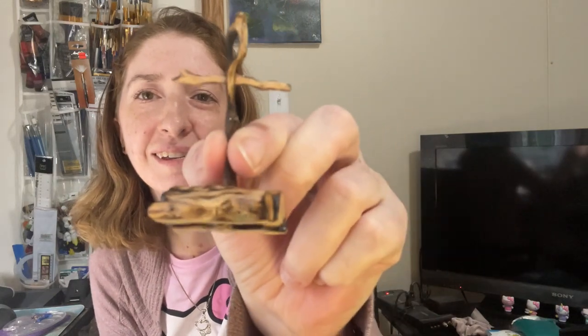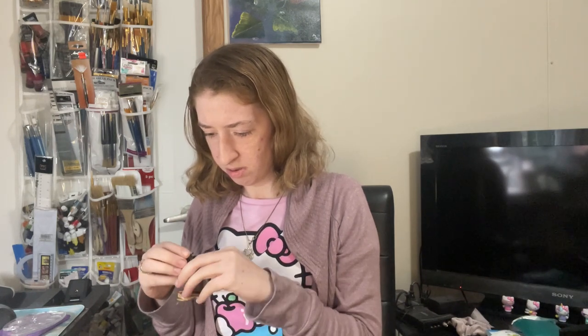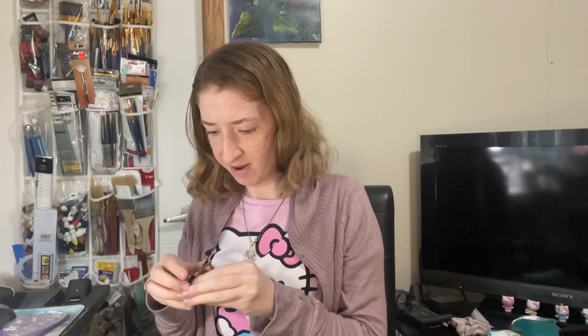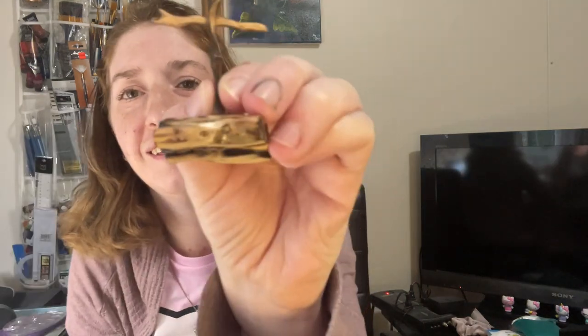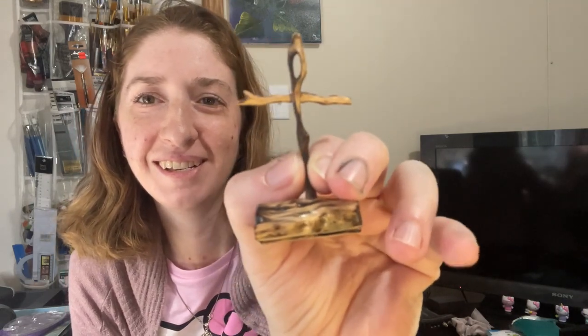Pretty. It's a cross, y'all. So the butterfly must go on this one. There. Put my butterfly on the cross. So Ann's Arts and Crafts made this for me for my birthday. It's a cross. I love it. Thank you so much, Ann's Arts and Crafts. Love you, girl. Thank you so much. You're awesome.